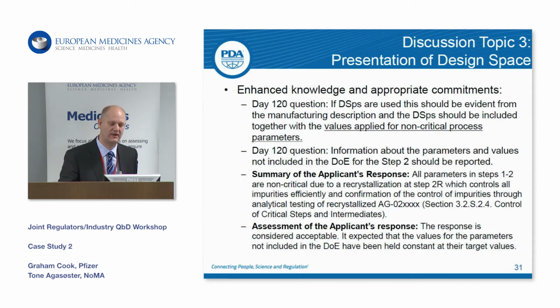And there's an example of this where, at least initially, we had argued that process parameters for step 2 were not needed, and we had this question about information for parameters and values not included in the design of experiments being requested. But we were able to provide a response which satisfied the assessors in the sense of conveying the science behind this and why parameters at that step were non-critical, because of the process knowledge and the science that underpinned the assessment of what we're doing. We didn't get it right first time, but we did get it right second time, I would argue. So there's hope for us, I guess.